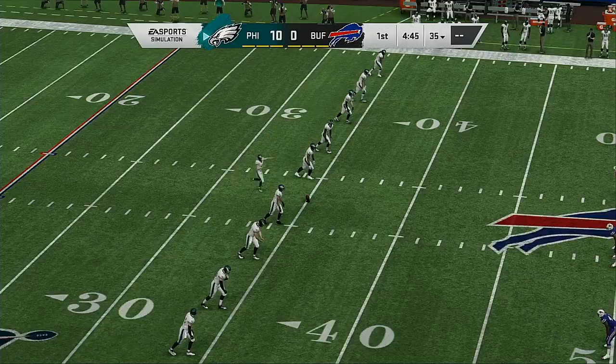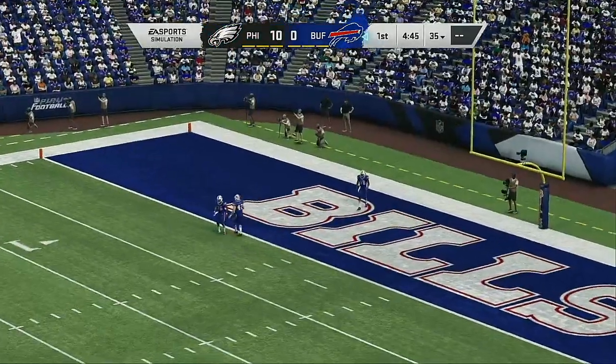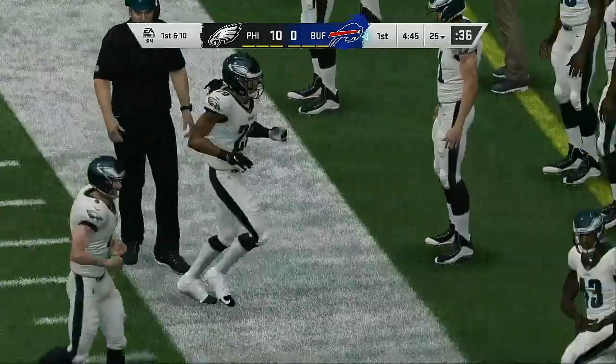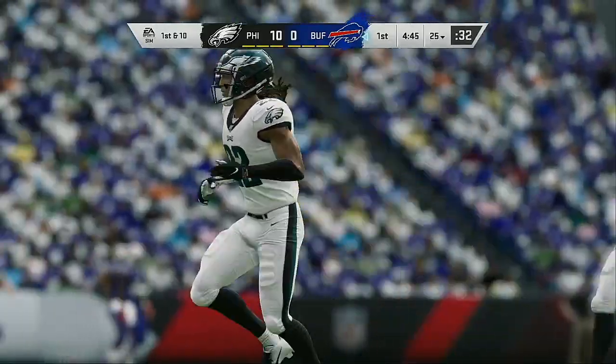After the field goal, here's Elliott to kick it away. And they will not get a chance to return this one as it's through the end zone for a touchback. And here come the Bills. And the last drive, their first drive, three and out.